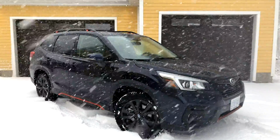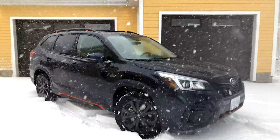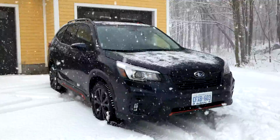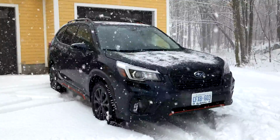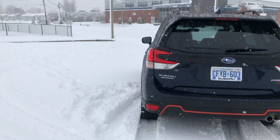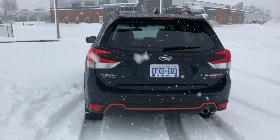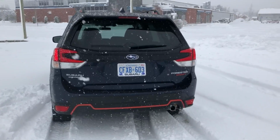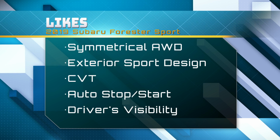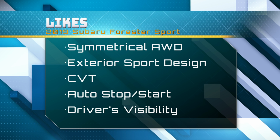Talk about having the right car at the right time. It makes all the difference when it comes to these reviews, and something that's hard for us to schedule or forecast. But if I had this Forester a week or 2 earlier, I'd have probably had a considerably different opinion about it. But luckily for everyone, we had some extreme snowfall during our week with the 2019 Subaru Forester Sport. And it's why its symmetrical all-wheel drive system is our top like, giving us ultimate winter control. We also like the exterior design on the Sport model, improving on the previous generation while bringing some excellent safety tech like LED lights into the mix.